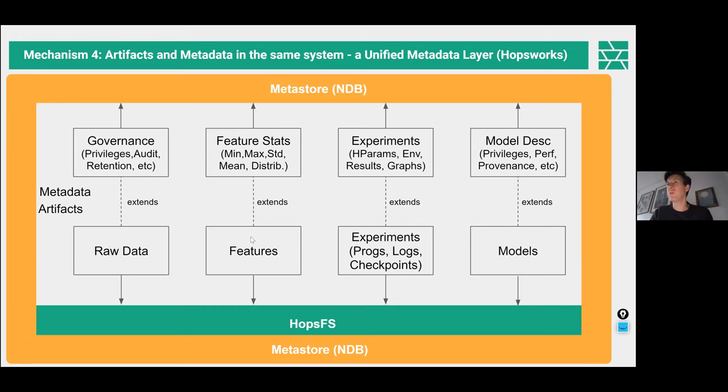I can say, well, here's the features, here's the descriptive statistics for this particular table. Here are the hyperparameters for this particular experiment that was run. And here's the program that was used to run it. And here are a copy of the program and so on. So that's basically what we did.